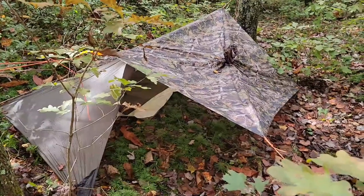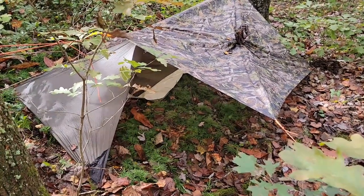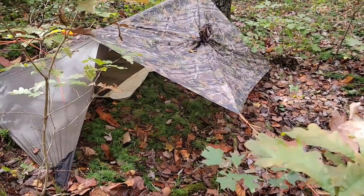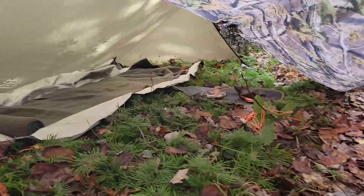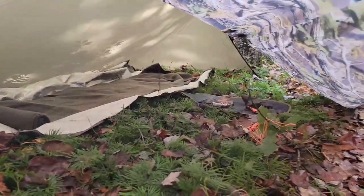Right there is your standing perspective. So right here is your doorway, so we can crawl in there and have our thing. And then we got wind protection from there. I mean, obviously some airflow will get underneath. This is what the overall interior's looking like.